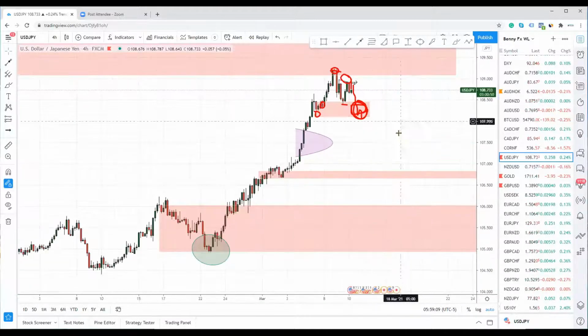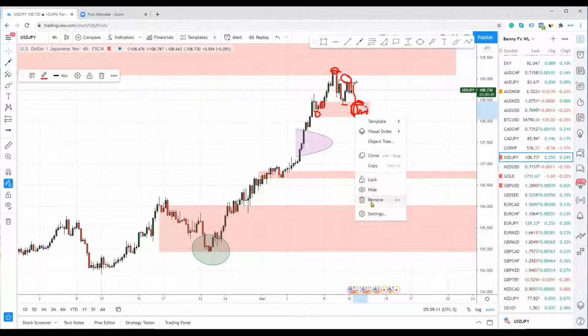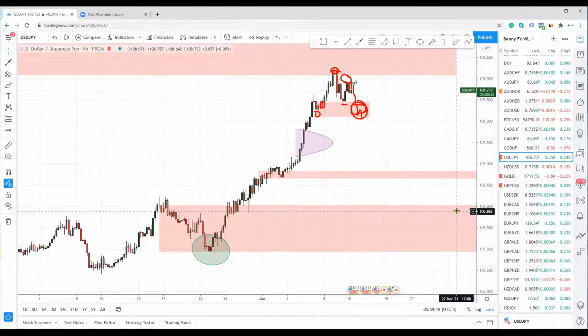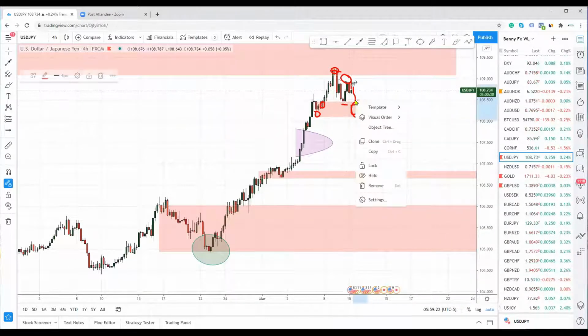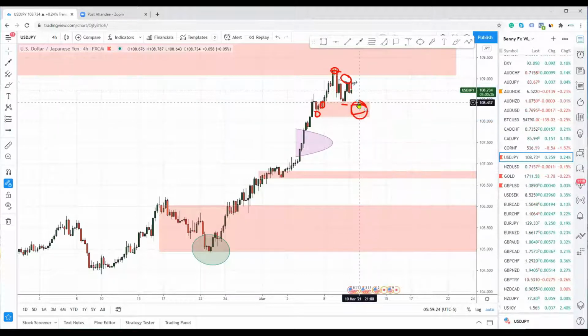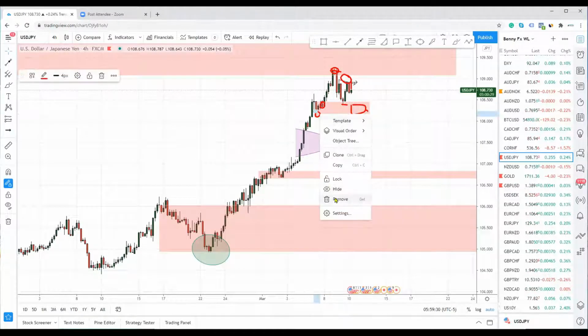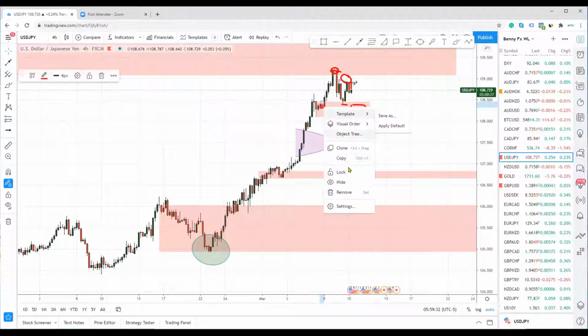Now, where I am interested to get involved will be around this 107 area, better still 106 area, 106 to 105 area. Whether the price will come down to this area, we don't really know. But what is important is I know what I'm going to do if the price comes there. If the price doesn't go there, then it's okay, then do something else.